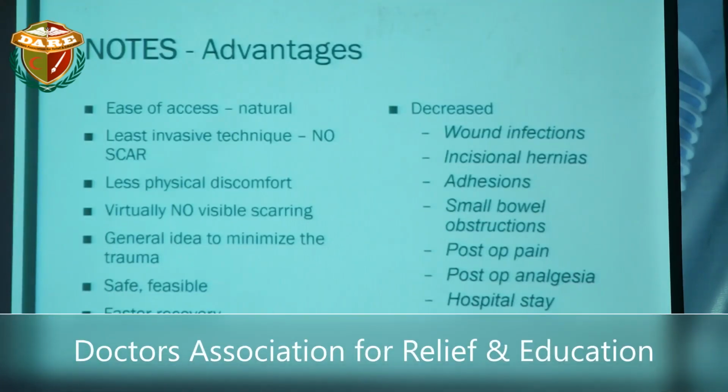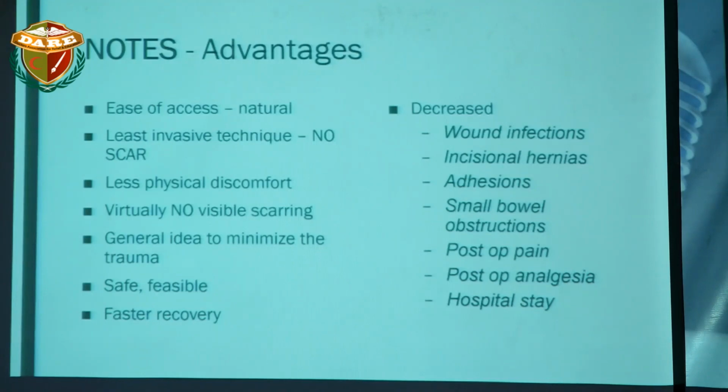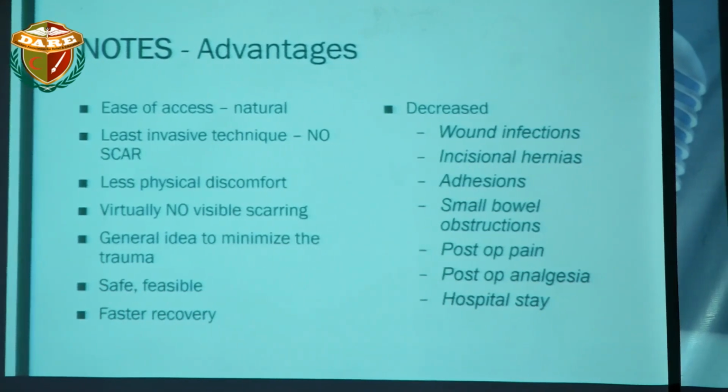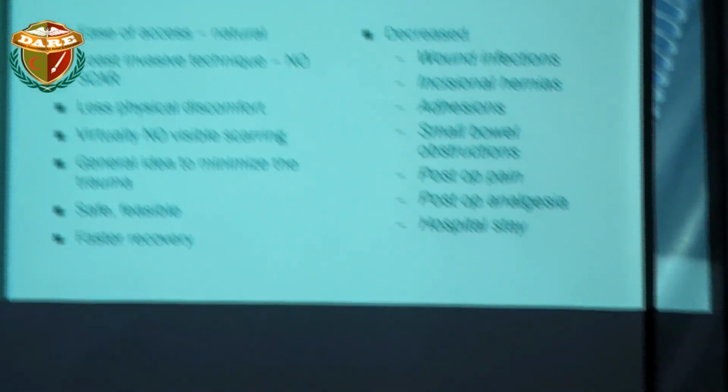There are a lot of advantages of NOTES, as you can see: the ease of access, it is natural and least invasive, there is no scar at all. It is safe and feasible, there is faster recovery, less trauma to the patient, decreased incidences of wound infections, and no incidences of incisional hernias, because we are not giving any incision, and post-op analgesia and post-op pain is minimal.